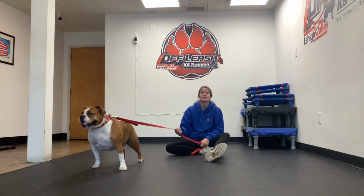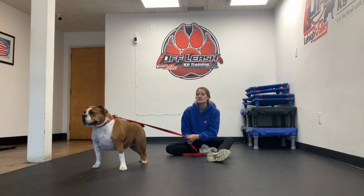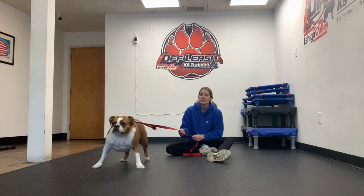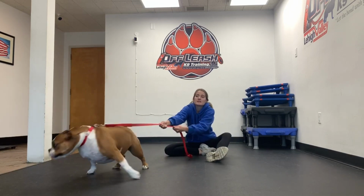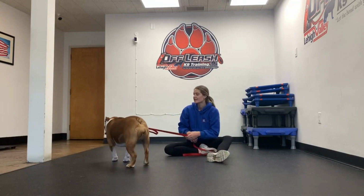So Bo's big issues, she pulls on the leash. Typically, mom says that she only pulls on the leash when there's a stimulus, right? So if she's nervous, if she's uncomfortable, if she sees another dog, the reason for that is she has been attacked before. So she's pretty insecure on the leash. Bo, come here.